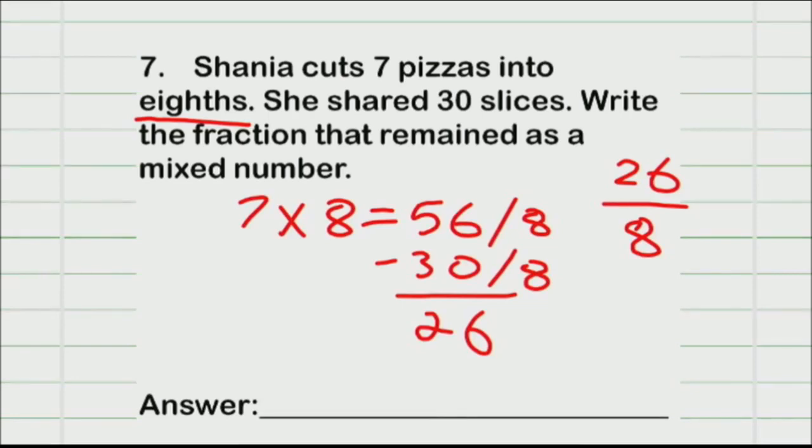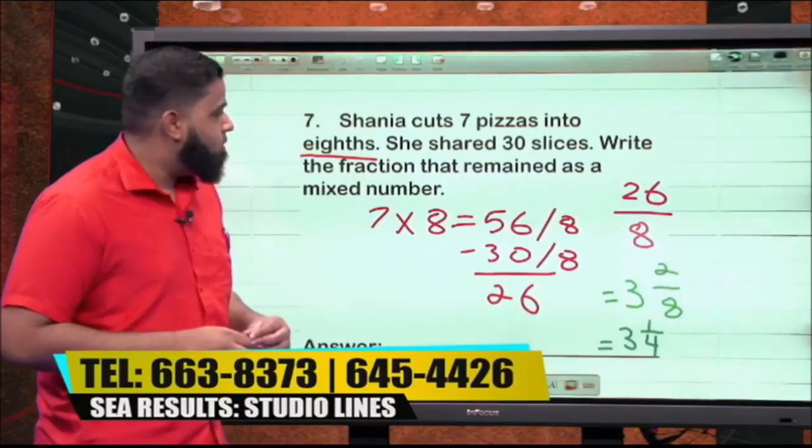Okay, you divide 8 into 26. Yes, and you will get 3 with a remainder of 2. 3 with a remainder of 2. All right. But the 2 eighths could also be reduced. So what? 2 1/4. Exactly. So what it'll be is 3 and 1/4. Right. Thank you very much, Kaylee, for your help and for remaining with us.